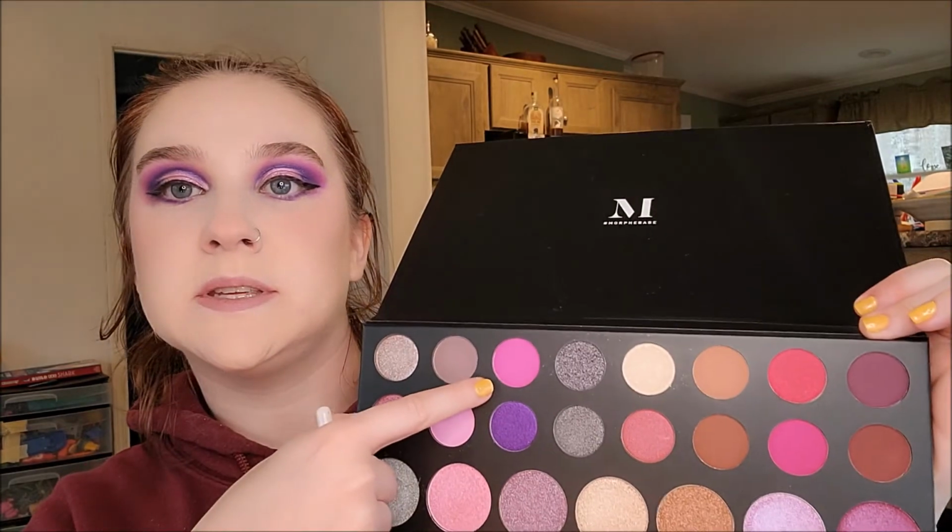Next, I'm taking the ColourPop E27. I just cleaned it off with the color changer. I'm going to dip into this shade Boujee, and I'm going to just blend out that Grape Minds shade.